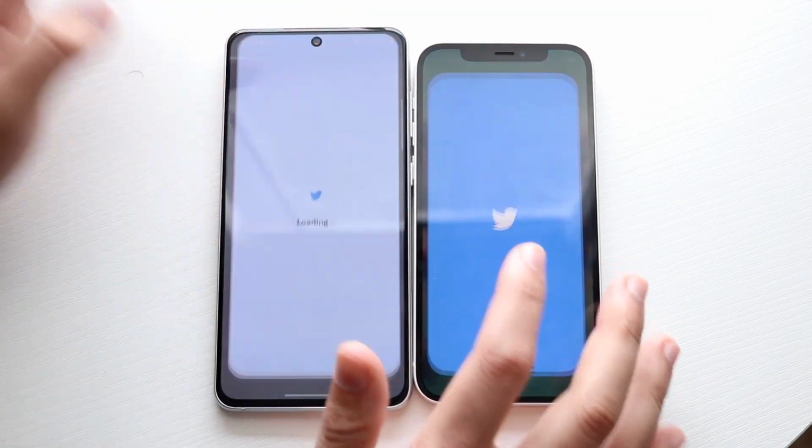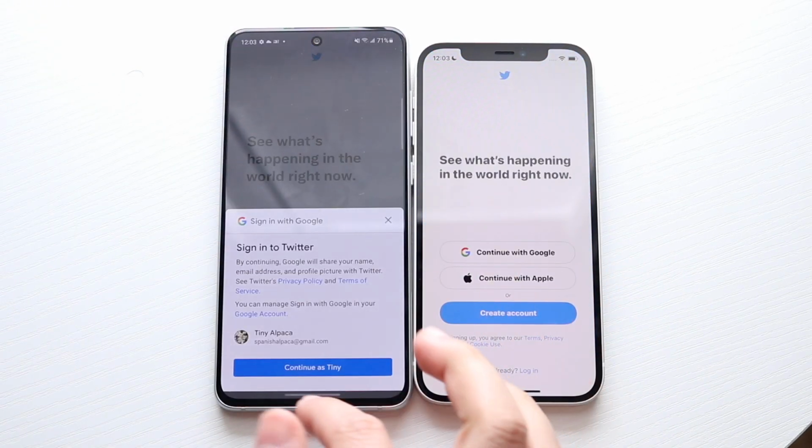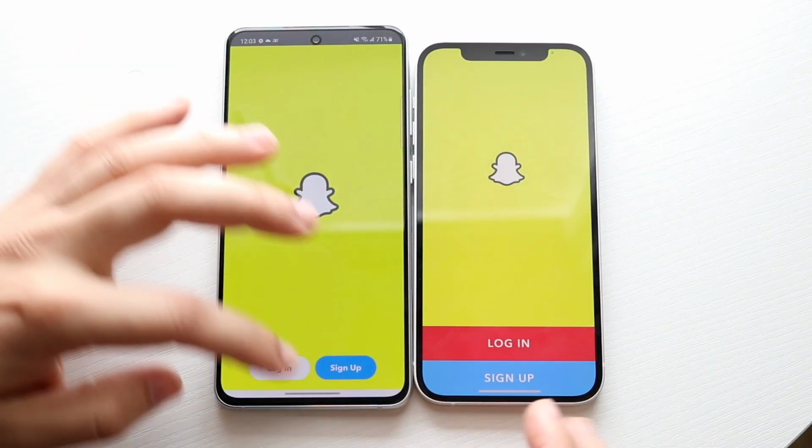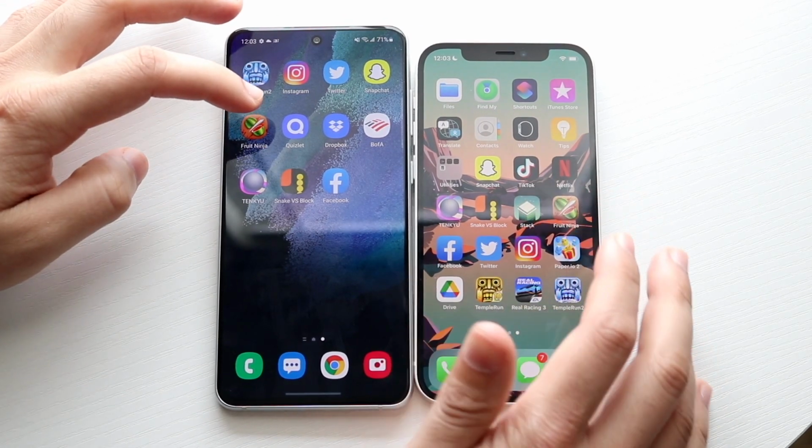Twitter, 3, 2, 1. You can see the S21 FE is slightly faster there. Let's get into Snapchat, 3, 2, 1. The S21 FE is a little bit faster there for sure. Fruit Ninja, 3, 2, 1.